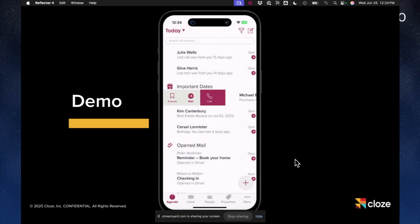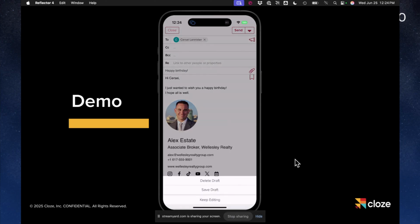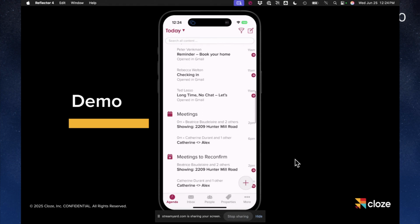You can also call. So you get the idea here. These are all simple swiping actions. Real estate review, I can do the same. Birthday. Okay. Go down a little further.